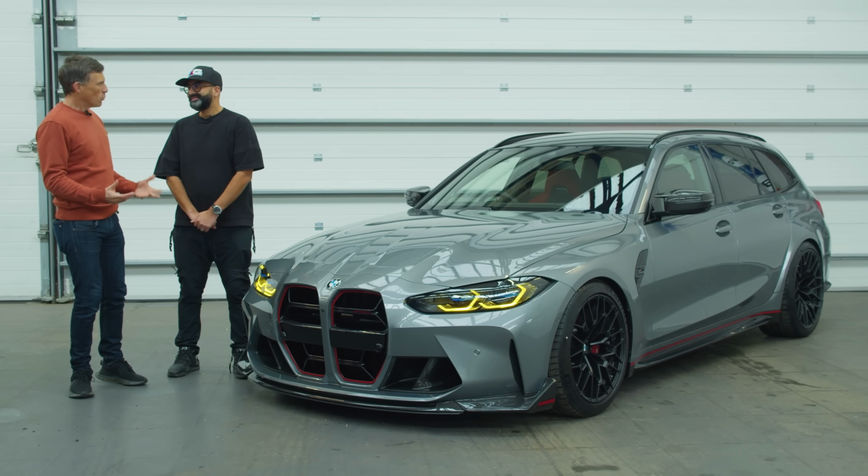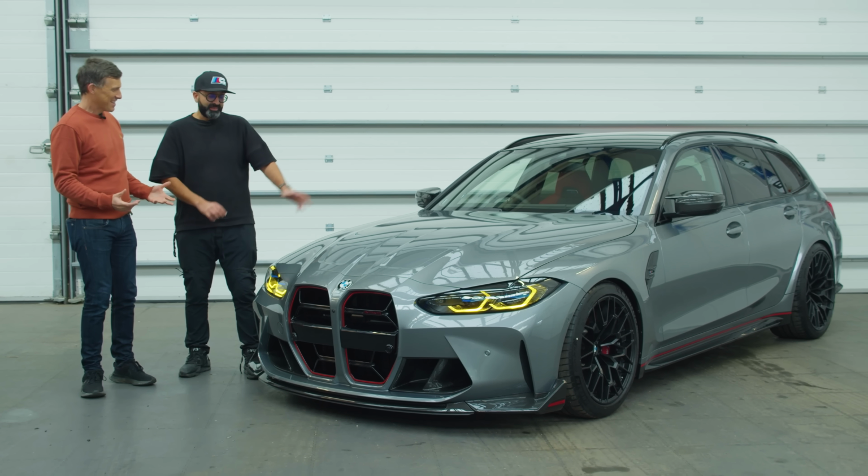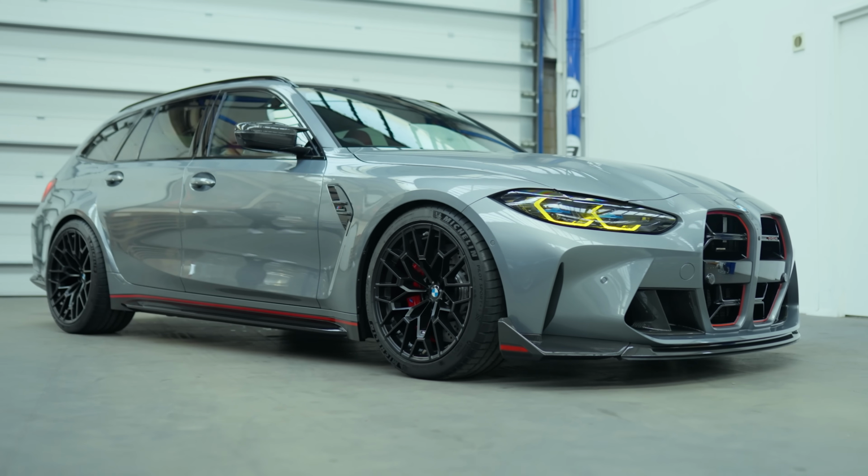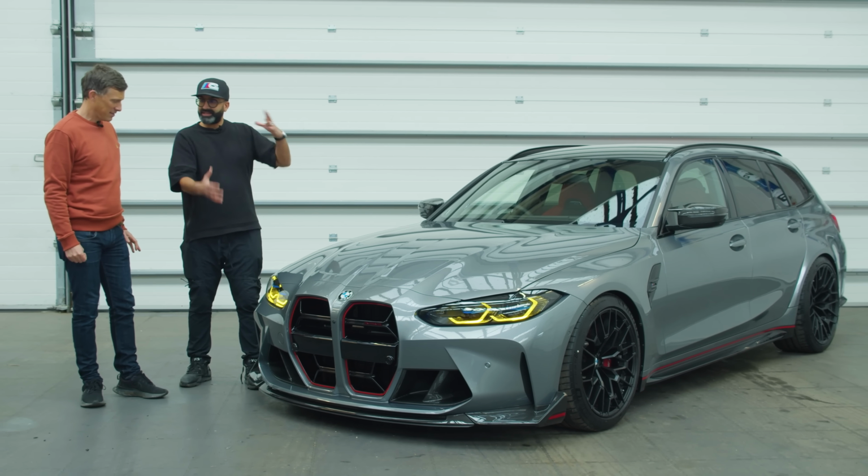At first, everyone was like, oh God, what have they done with the grille? Now, it sort of works. Yeah, it's aggressive, and I think it works even more on the Touring. Yeah. Because you've got the balance of the grille, and then because the back keeps going further and it's square at the back, I think it's more in proportion.